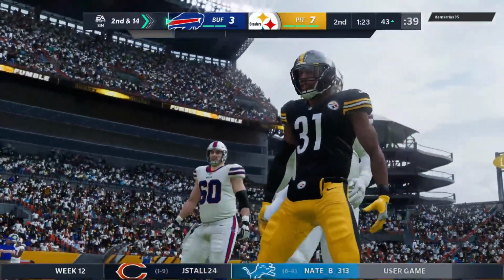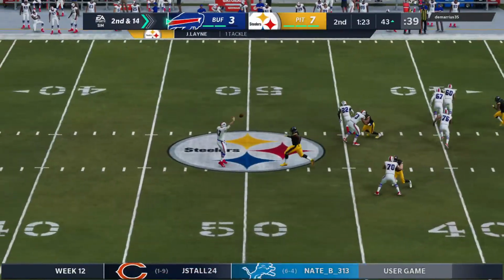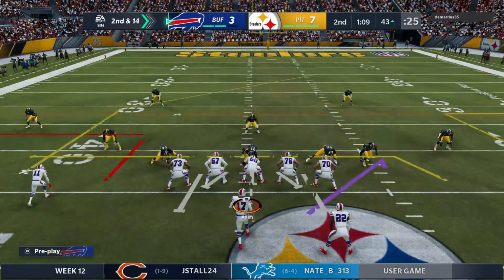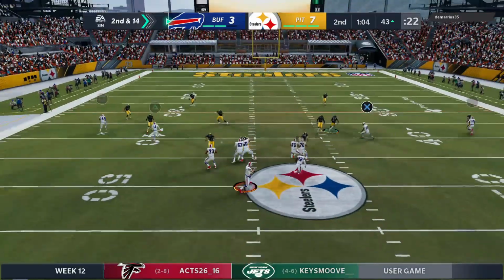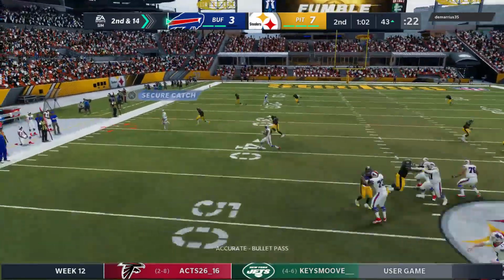Not what they had in mind there. That's going to go as a loss of 4. Got to give some credit there defensively. They snuffed out that screen early on first down. Really read it well, didn't they? Because they didn't bring the pressure that they expected. They covered all the passing lanes.